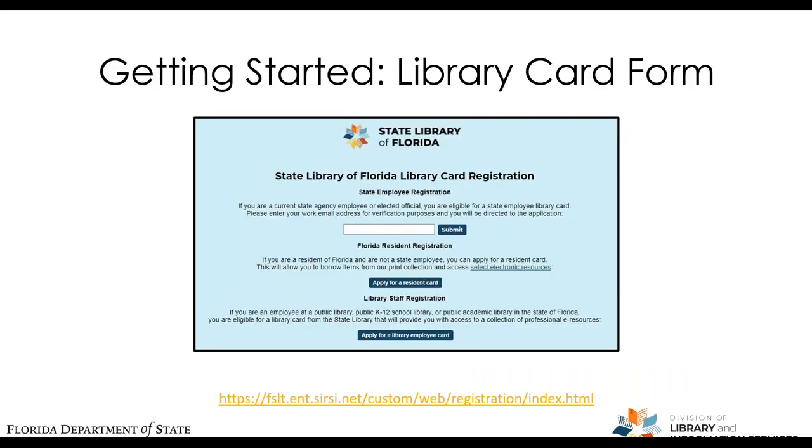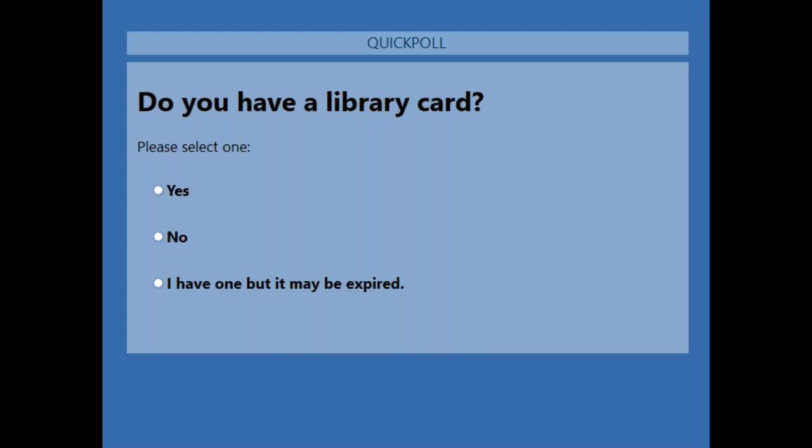If you haven't already, it will be necessary for you to obtain a State Library card in order to make use of the services that the State Library offers to state employees remotely, including electronic newspaper databases. So I'm going to go ahead and just take one moment to conduct a little poll. How many of you have a State Library card? I'll give it a few minutes.